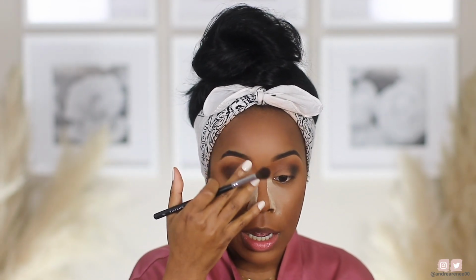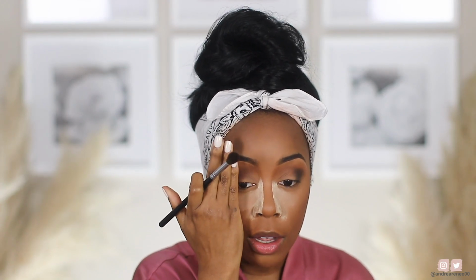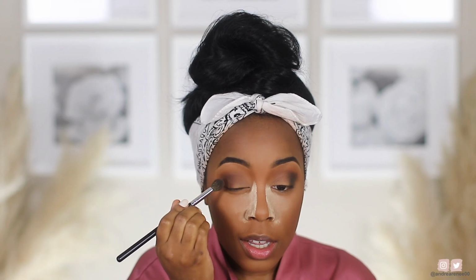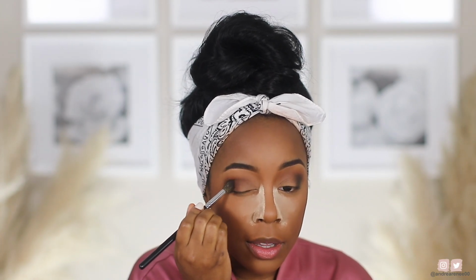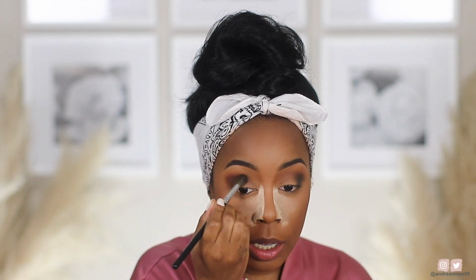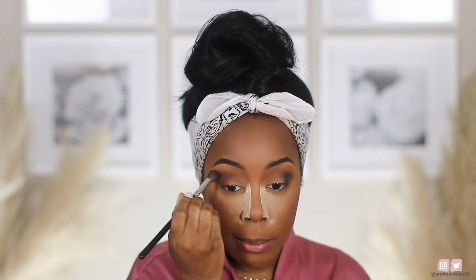And notice I'm staying over here. I'm not pulling it all the way over. I'm just staying on the outer corner of my lid. Just taking that bronzer and overlapping the black a little bit. The key is to blend. Blend, blend, blend. And then wiping the brush off again. Getting most of that shade off.